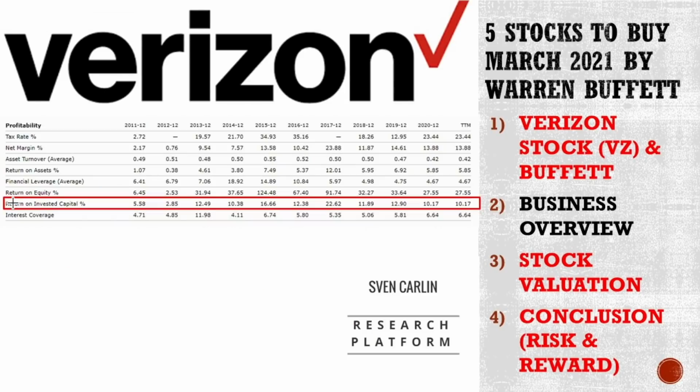If we look at return on invested capital, Charlie Munger always says that your investment return over the long term will likely be in line with the return on invested capital. And if we look at Verizon, you can see here teen returns on invested capital. That is also what Warren Buffett is looking at, high returns on invested capital.